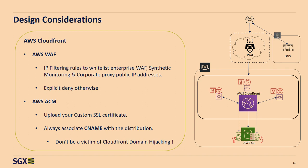And there's one important thing. During this implementation, I had come across an article for CloudFront domain hijacking, which was pretty scary. So always associate a CNAME with your CloudFront distribution. Just to give you a bit of context of what this CloudFront domain hijacking is: when you create a CloudFront distribution, it comes with a unique distribution name, which is pretty much a CNAME for your DNS.